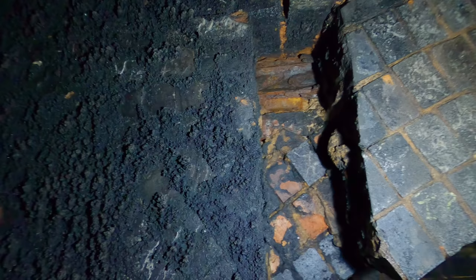I got quite a big chunk missing out of this one, look. It looks like it's been cut out. It's absolutely perfect the way it's been done. It looks like the bits are all strewn across the ground there.